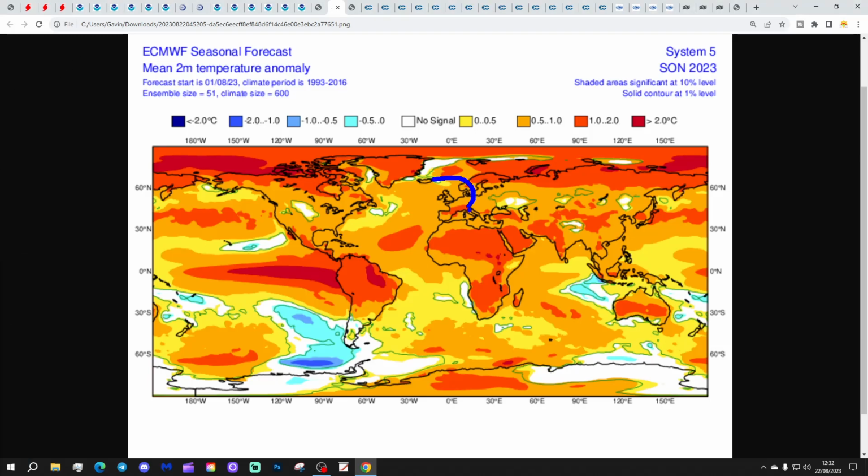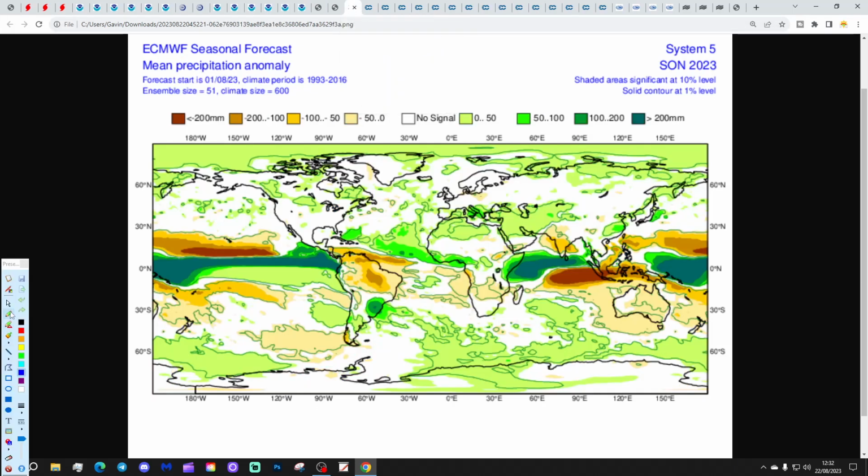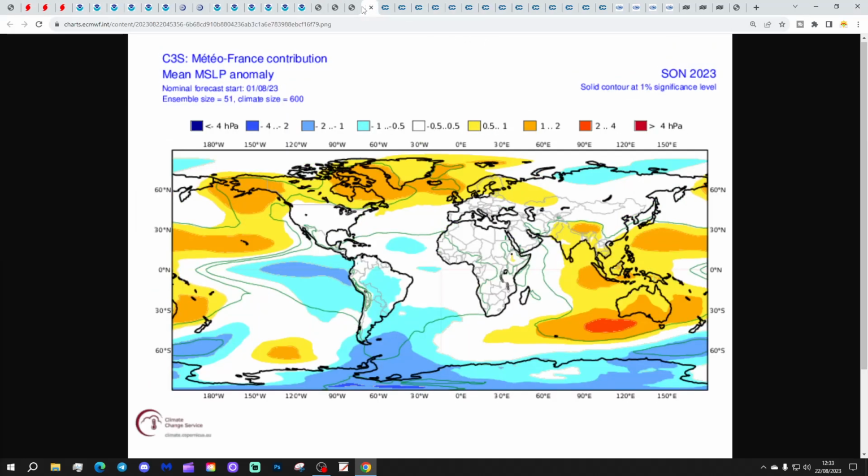The temperature anomaly is above average, but only by half a degree to 1 degree, not excessively warm. And precipitation-wise, again, quite a weak signal. Wetter than average out in the Atlantic, so I think really reading between the lines, an unsettled autumn will be quite likely there. Going through the Copernicus suite, starting off with Meteo France.